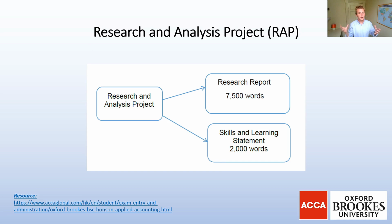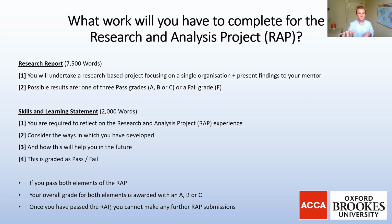Well, it's nicely broken down for you into two elements. You're going to have to undertake a research project of 7,500 words, and then from completing that research project, when you submit it, you're also going to have to complete a skills and learning statement of 2,000 words, nicely broken down into two sections we can dive into in a bit more detail now.